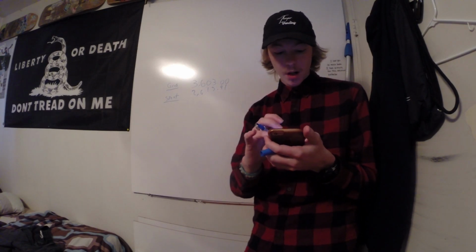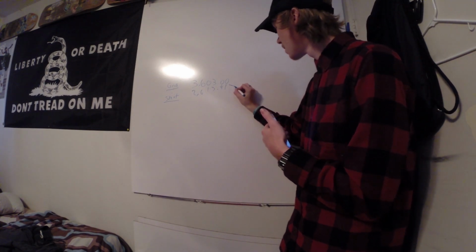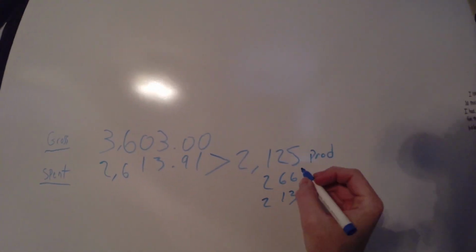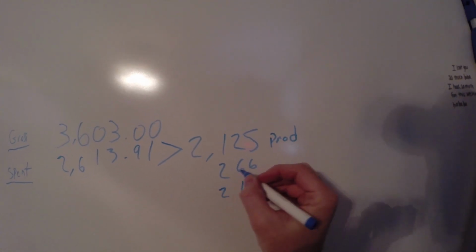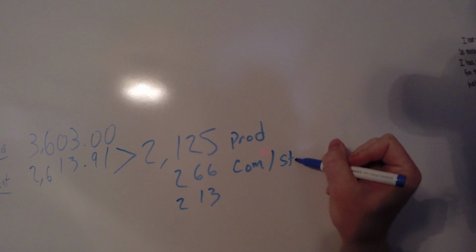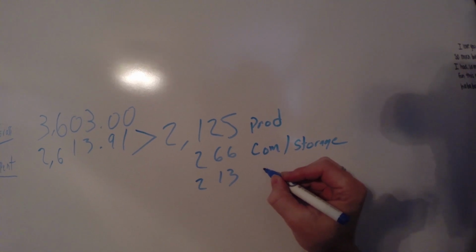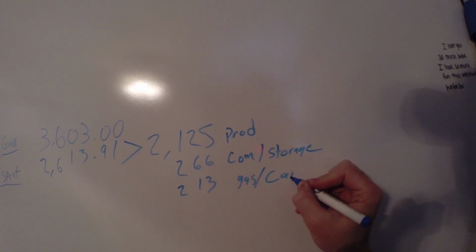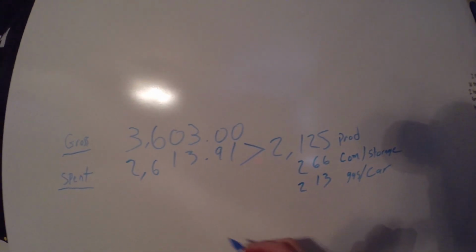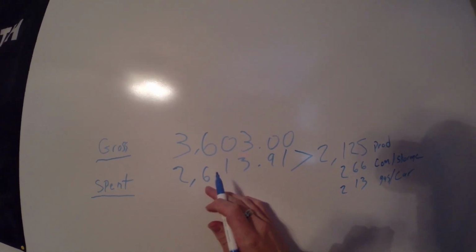And here's how the spending got broken up. Here's a closer look at it. $2,125 on product. $266 on commission and storage. And then $213 right here was gas and car. As you can see, I forgot to add the cents in, but that equals $2,613, the amount we spent total.